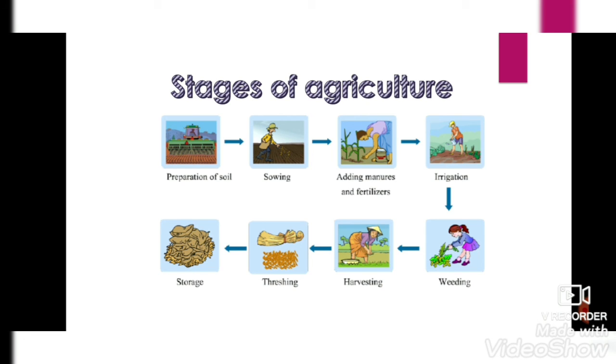In hilly regions, people grow crops by cutting steps into mountain sides. This is known as step farming or terrace farming.